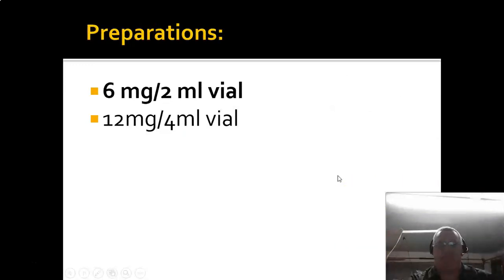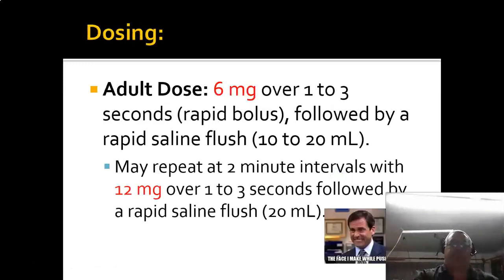Don't dilute it, but when you do give it, give it over 1 to 3 seconds. When I say IV slam, this is the one you push in fast, okay? And then a rapid saline flush behind it, 10 to 20 milliliters, okay? I put them both in the same port. If I don't have that, I take a 3-way stopcock, and I push the drug, and then I push the flush.